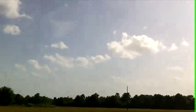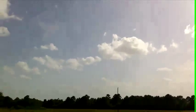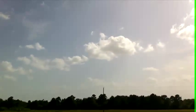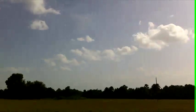Well, 5 p.m. Not much to report here, just cumulus losing vertical development as we lose heating, just kind of stratifying and air's drying out. So just another quiet night here. Probably more of the same tomorrow.